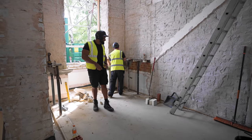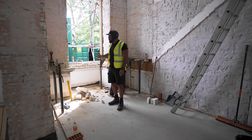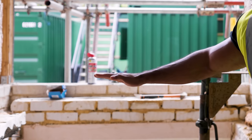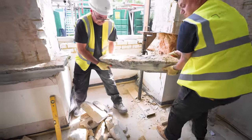Now there's gonna be a steel going here afterwards, but we don't know the height yet. But what we do know is, of course, the new landing of the steel staircase will be in line with the bottom of the window, because we're not gonna have a landing in the middle of the window, because that's gonna look pretty rubbish.